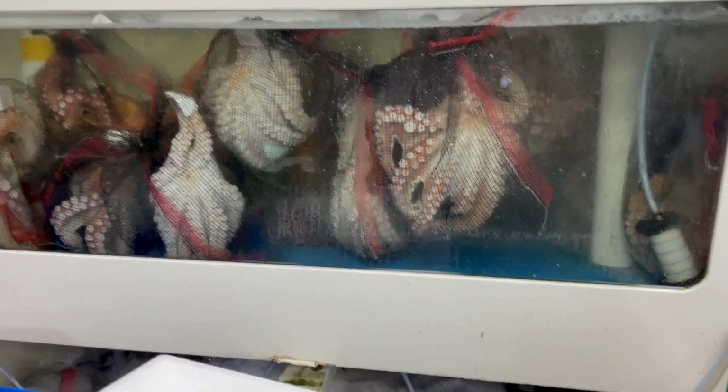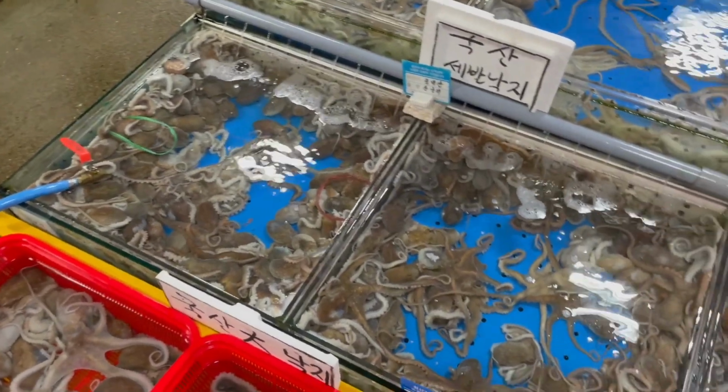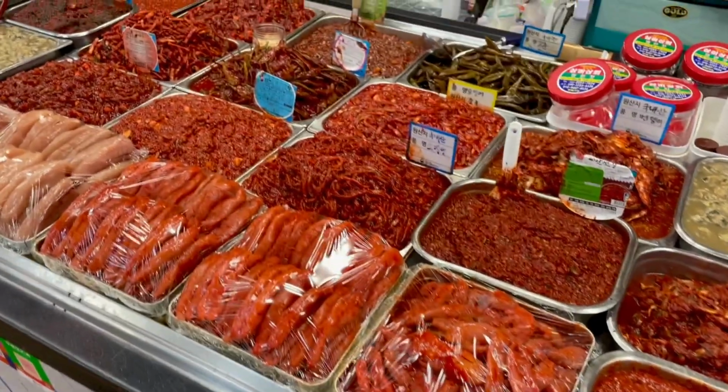The bigger octopus were held in bigger nets, which are attached to a piece of styrofoam, so they can be grabbed from the aquarium very easily. Ah, it's gone.